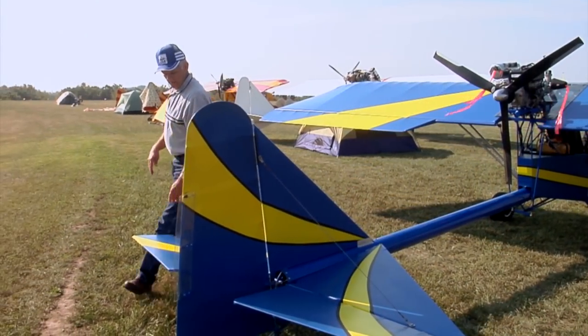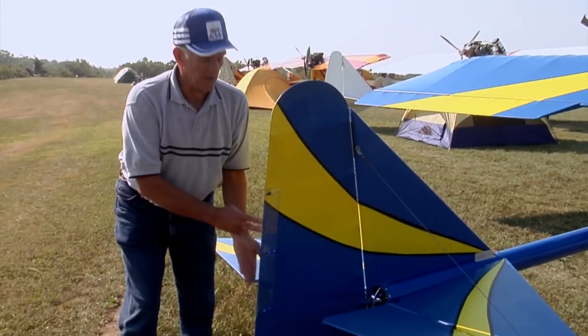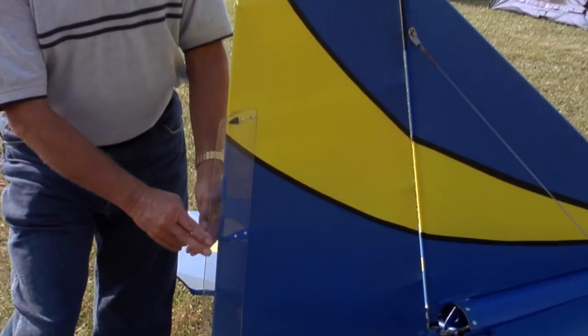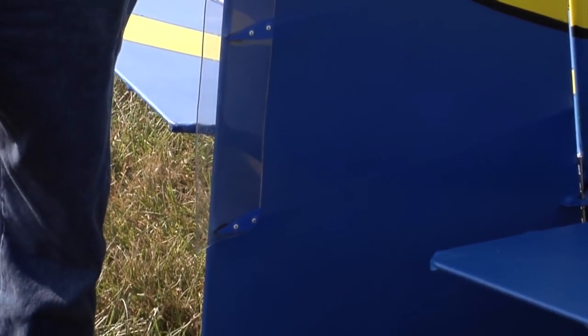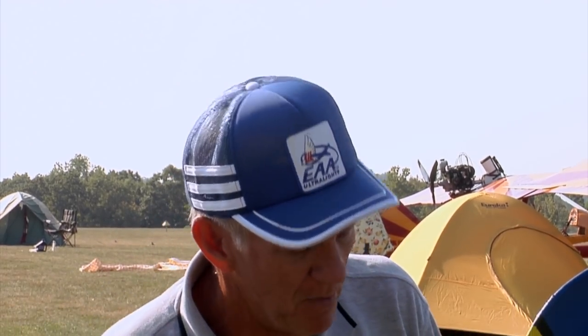Something else that I wanted to show you was the trim tab. Now, different planes, some of them don't need a trim tab, some do. It's little things in how you build them, maybe the fabric tighter, but some need them, some don't. This one had a tendency to pull to the right, so we put the trim tab on it, and we put it a little bit bigger than this.